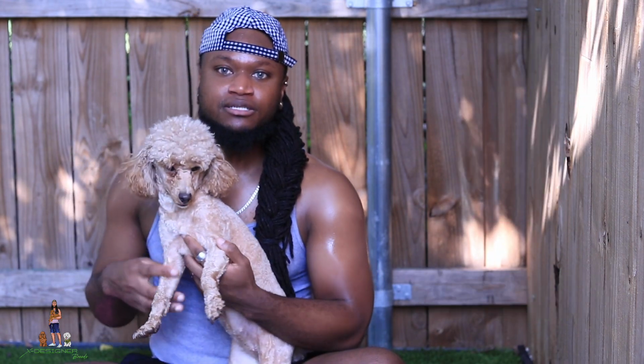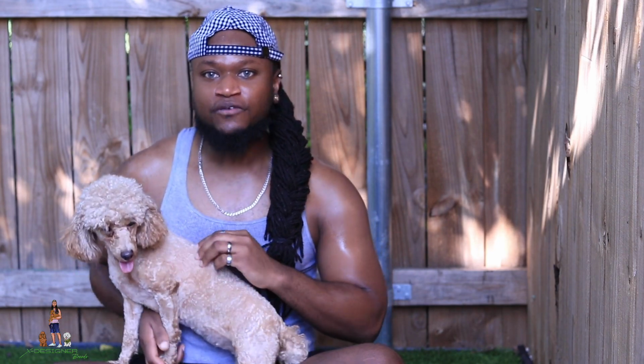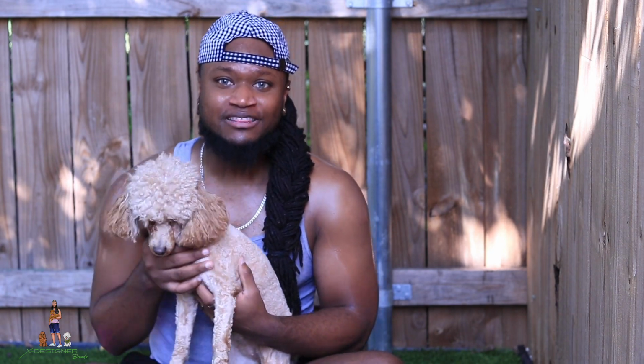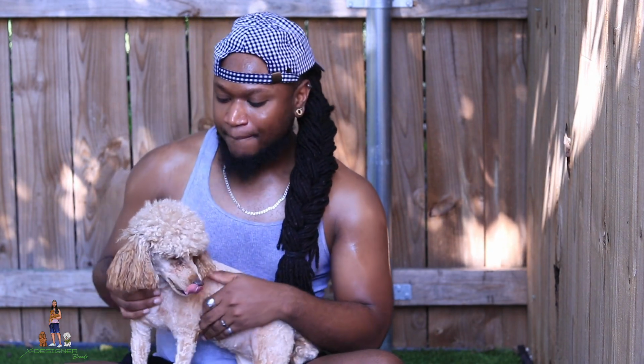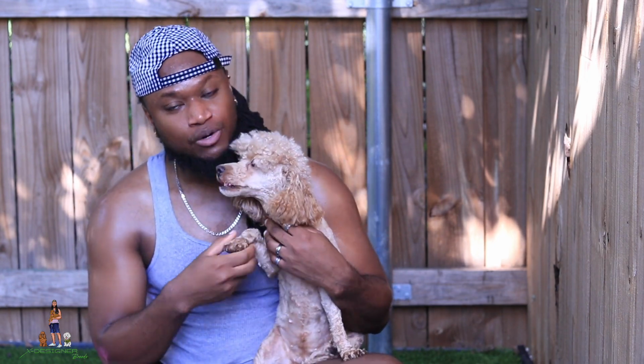Now, of course, she looks lighter right here because I've shaved her completely. She's fully shaved, and so she looks completely different from those pictures that I'm showing you right now. But Sophie is adorable as well.